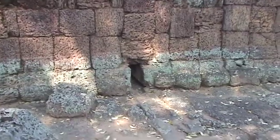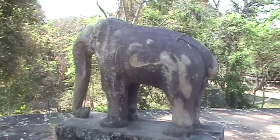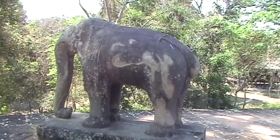There's something we don't often see, but a drainage system. I do know that I had pointed out a drainage system in one of the earlier compounds. This is our corner elephant, maybe a third the size of the regular elephant.